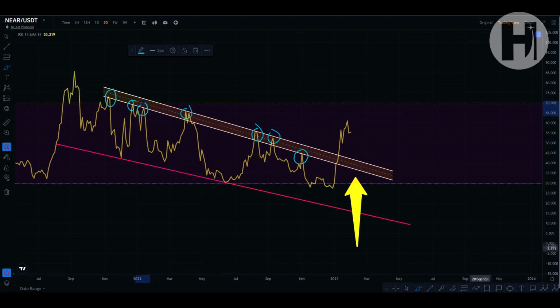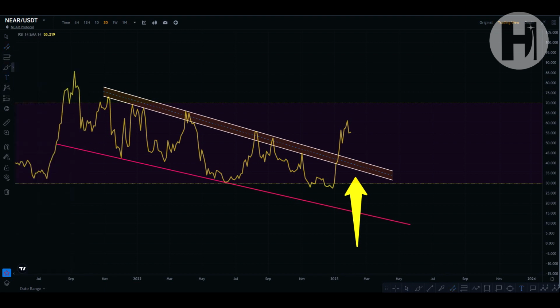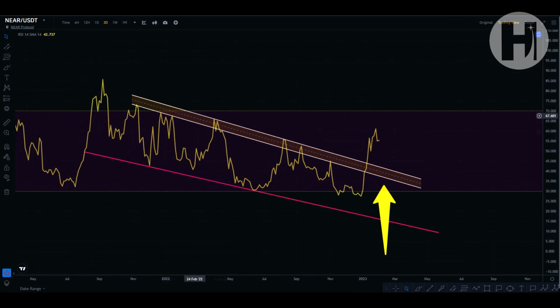And if you don't know which tool I'm using to set that up, it's this over here, the parallel channel. And you can find it, where can you find it? There we go. It's going to be here. There you go, parallel channel. So the second box here in the menu on the left side. Parallel channel. So that's something that I use for the support and resistance blocks if I'm using them diagonally or I want to set up a channel.